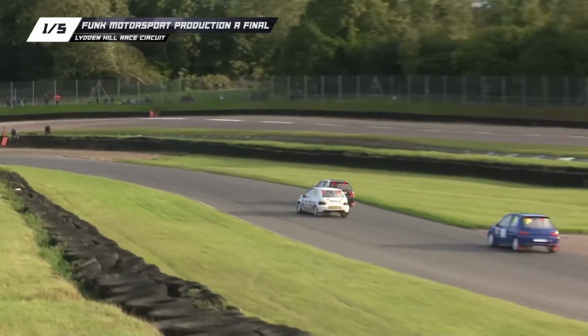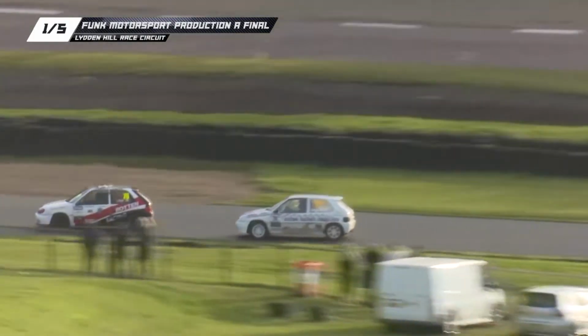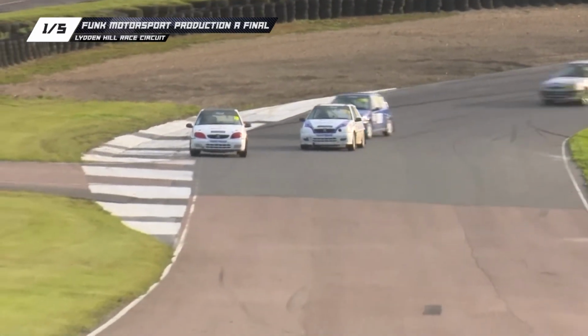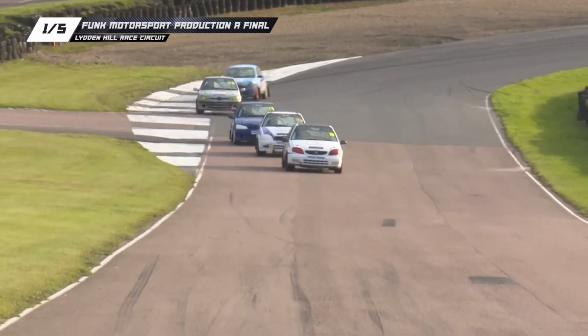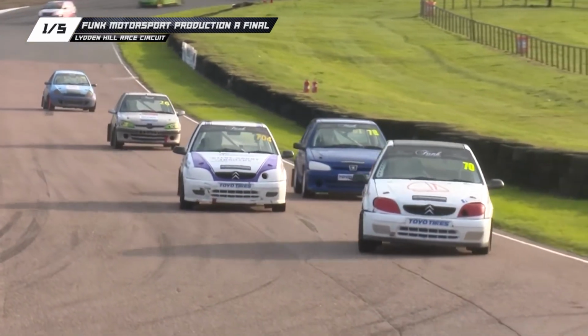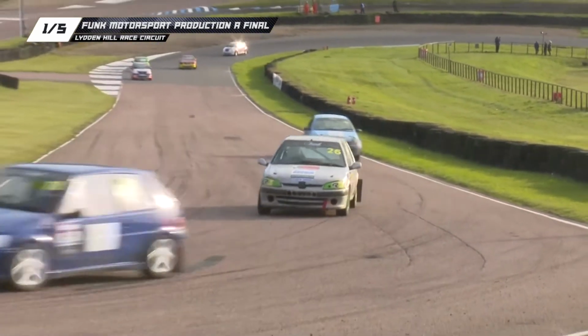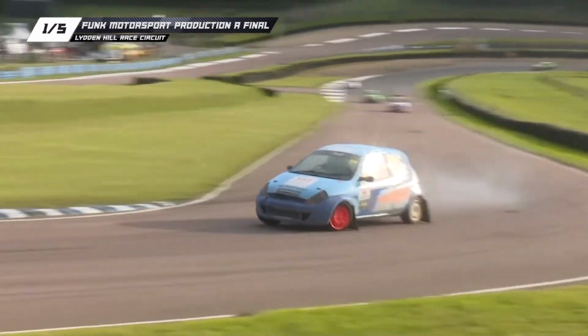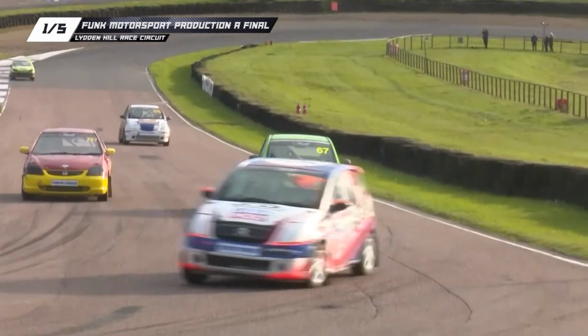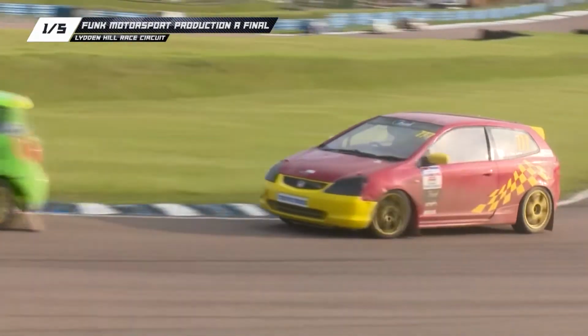It is the number 70 of John Lyne who leads ahead of Dale Ford. Rory Denning in the blue Peugeot 106, another newcomer to the championship, in 3rd place ahead of John Rook, the championship manager at the wheel of the Peugeot 106, in 4th. A busy week for John. Not only did he celebrate his birthday, but he became a father for the 2nd time as well when his daughter Sienna arrived. So congratulations to John.